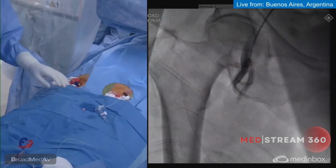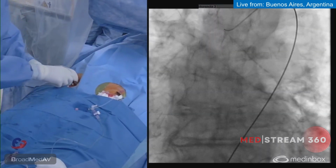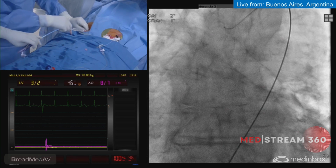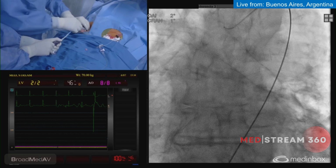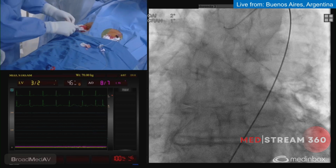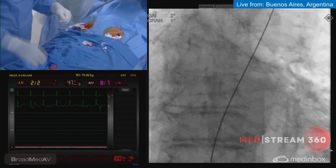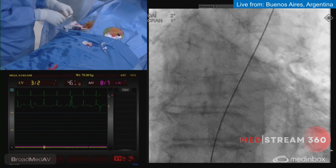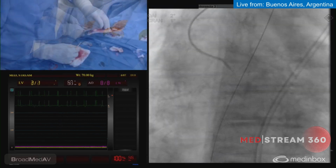So we have an extra stiff wire, and we are going to introduce the sheath from Edwards here. To introduce this sheath, it's important to hold it because there is not a lock. Turn it around, Joaquín. Because if not, it disconnects one from the other, and you can damage the artery. And then I'm going to fix it because it's a hydrophilic catheter which is going to move during all the procedure. I have a thread here to fix the sheath to the skin.